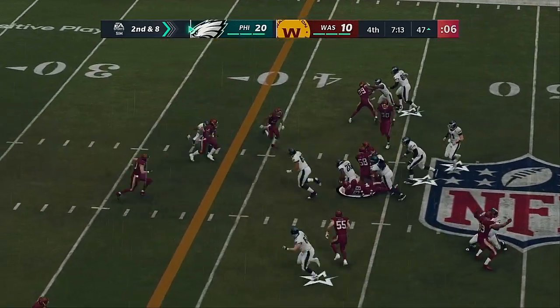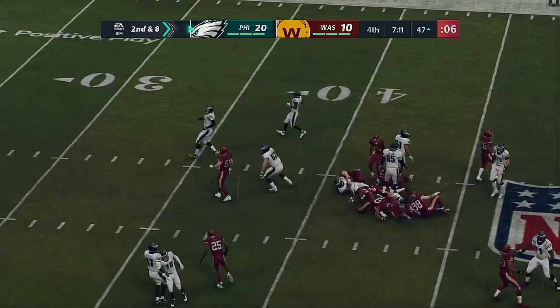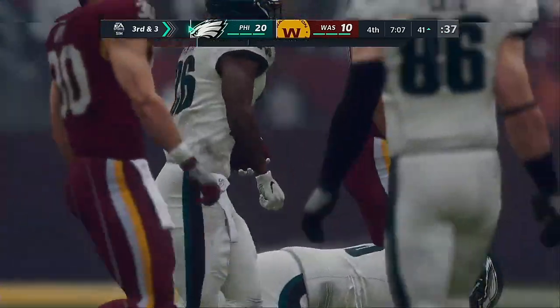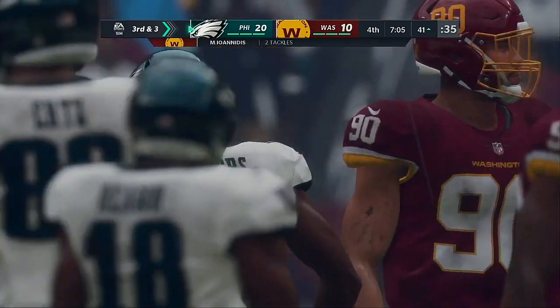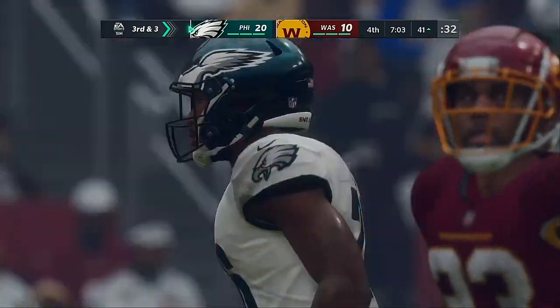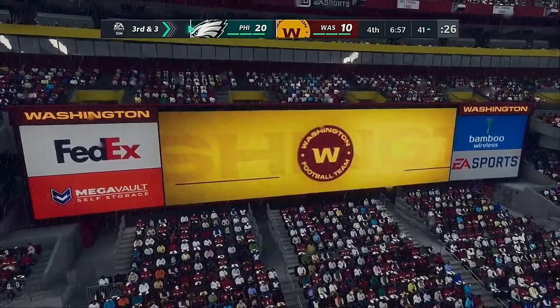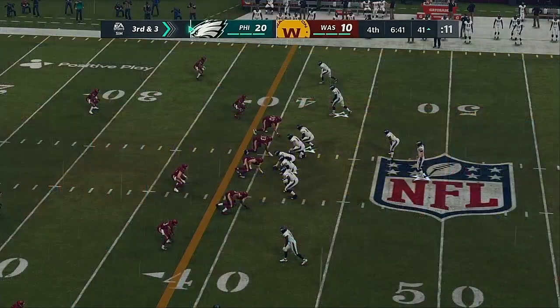On 2nd down now, it's Sanders. It'll be a gain of 5, but still about 3 yards shy of the first down marker. And now it's 3rd down. I think we can safely say that those types of plays are the backbone of this offense. We know not every run's going to be a big hitter, but you know they'll take that type of result on each and every attempt.